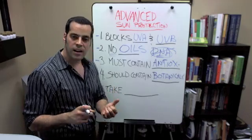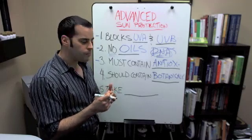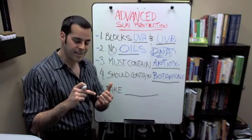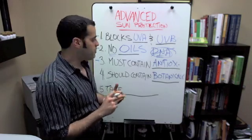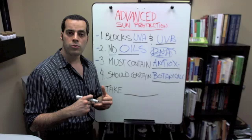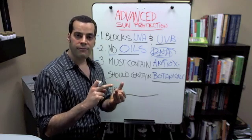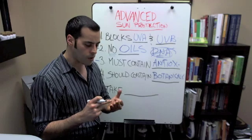Here's why. Botanicals such as milk thistle, turmeric, rosemary, silymarin, which is milk thistle, and green tea all work to not just act as antioxidants to the skin. They have been shown to prevent inflammation. Inflammation is what ultimately produces sunburn, but that inflammation also triggers more DNA damage. So we want to protect against free radicals, which is what the antioxidants do. We want to avoid or decrease inflammation because that further damages DNA and causes symptoms like sunburn.